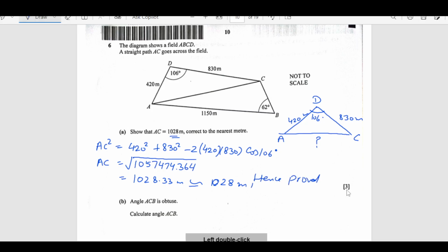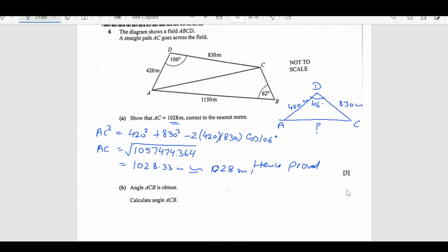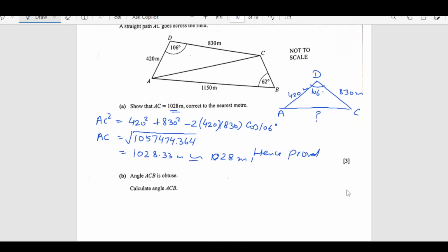See, as this is a 3 marks question, you have to show all your working here. Now second, angle ACB is obtuse. Calculate angle ACB. We are looking for this angle now.